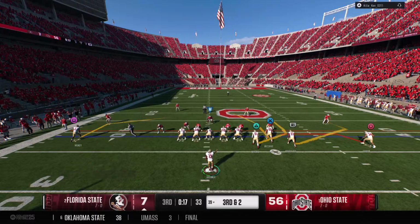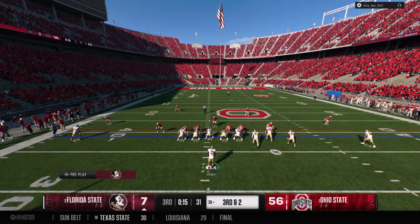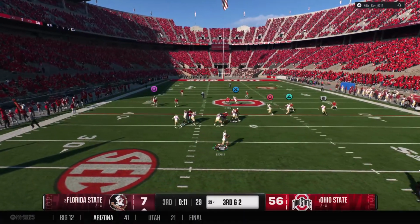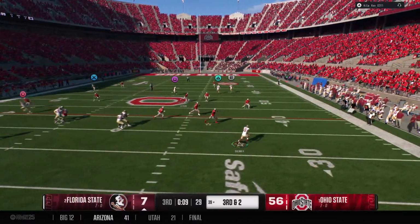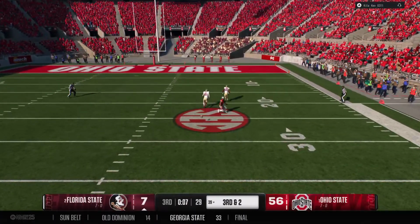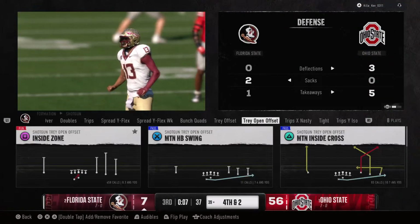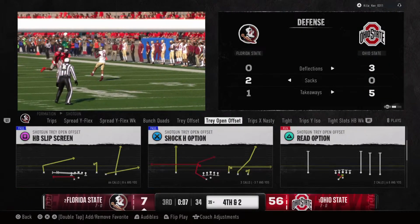Crucial third down play coming up. Looking to pick up the first down through the air. On the run here, taking a deep shot. That one falls incomplete. They tried to press it deep, but now it brings up fourth down.